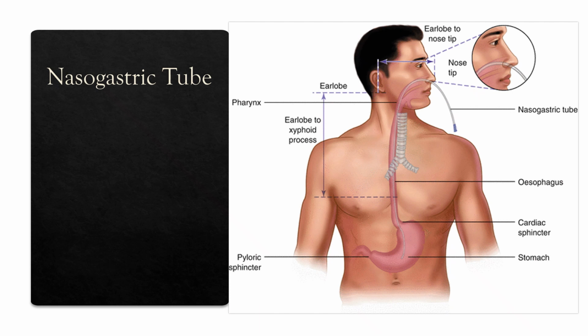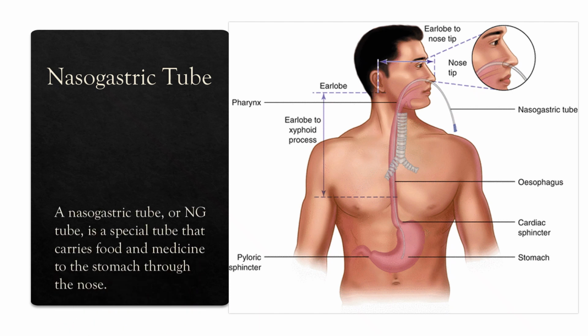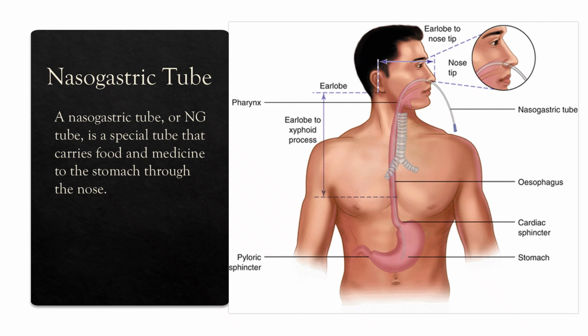Nasogastric tube. A nasogastric tube, or NG tube, is a special tube that carries food and medicine to the stomach through the nose. However, it's more used for suction. Depending on the facility, a nurse, PA, or doctor places NG tubes, and the placement would be obvious. So when they hook it up to low intermittent suction, there should be return of gastric contents.